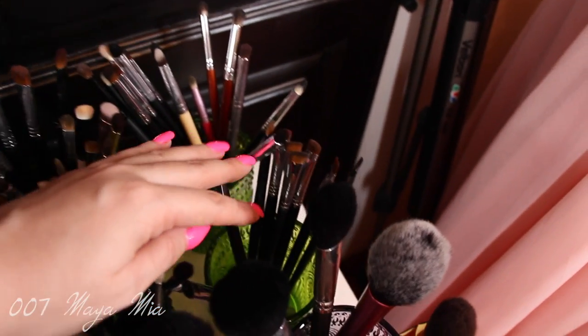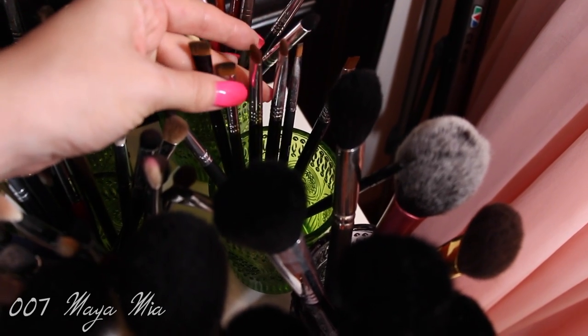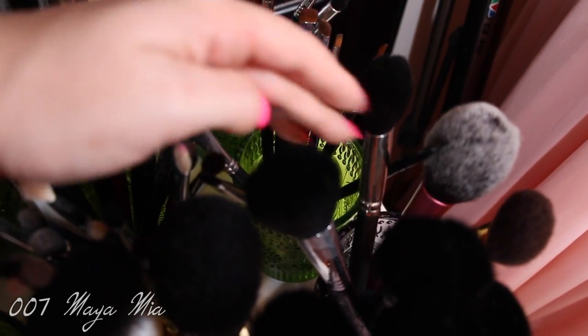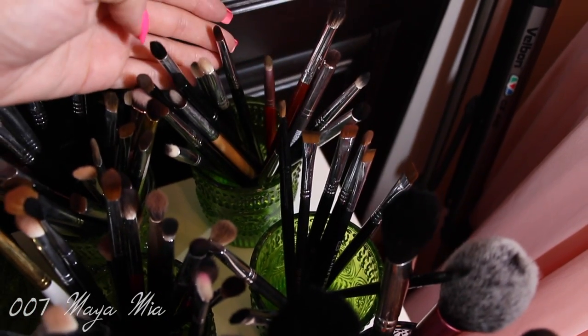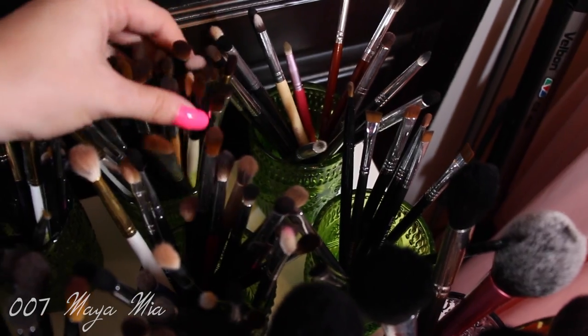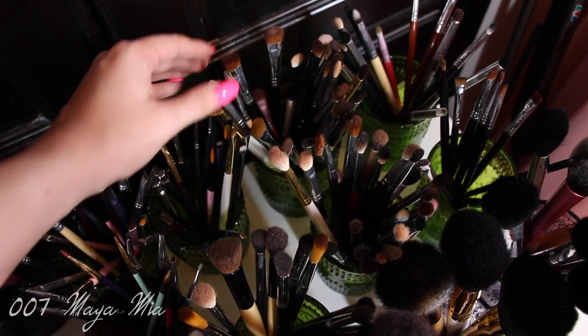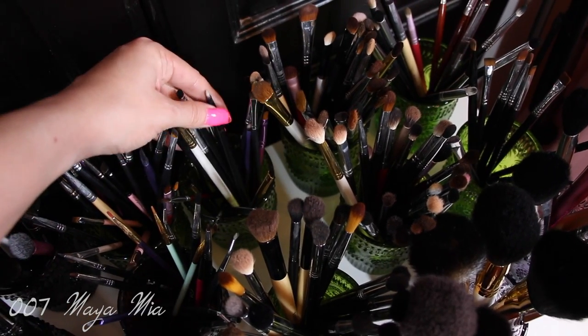These are some flat definer brushes for the lower lash line. I've got pencil brushes in here, and these are all flat shader brushes for the lid. There's plenty of those. Some smudger brushes in there.